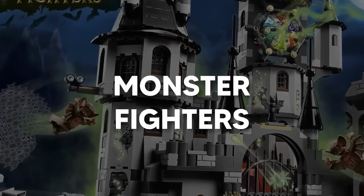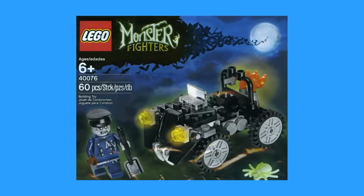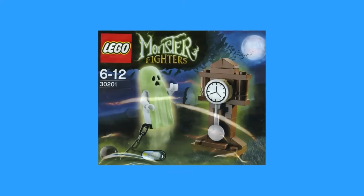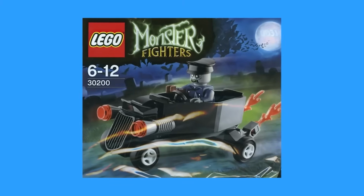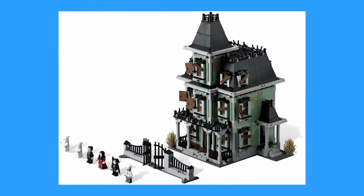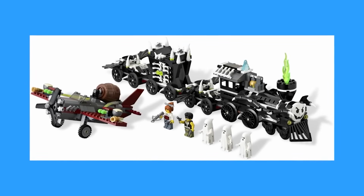LEGO Monster Fighters. With this one, you had vampires, werewolves, ghouls, ghosts, and gillmen, the whole creepy creature crew straight from the best monster movies, and they were all there. Sure, the LEGO Studios theme took a dip into the eerie waters back in 2002, but it wasn't until May of 2012 that the LEGO group fully embraced the classic horror vibe with their spooktacular Monster Fighters theme.